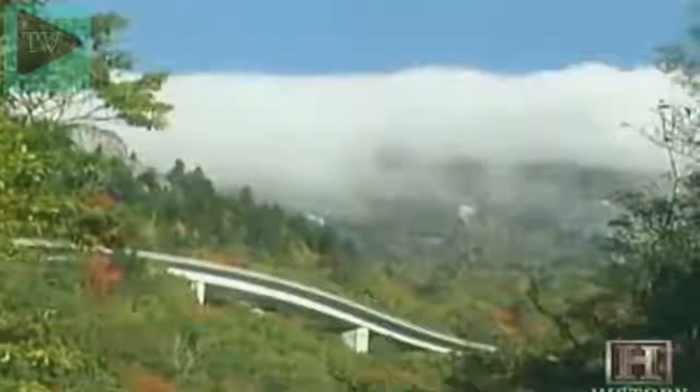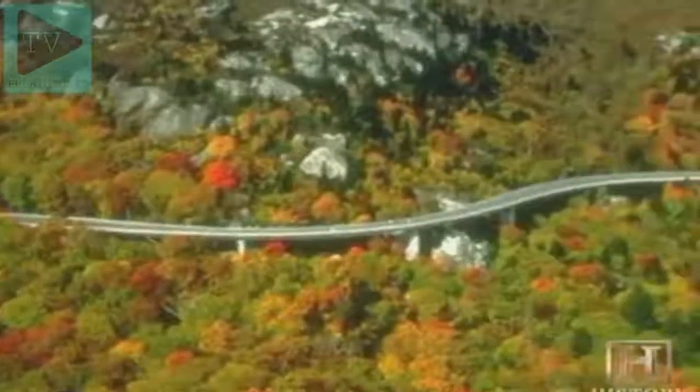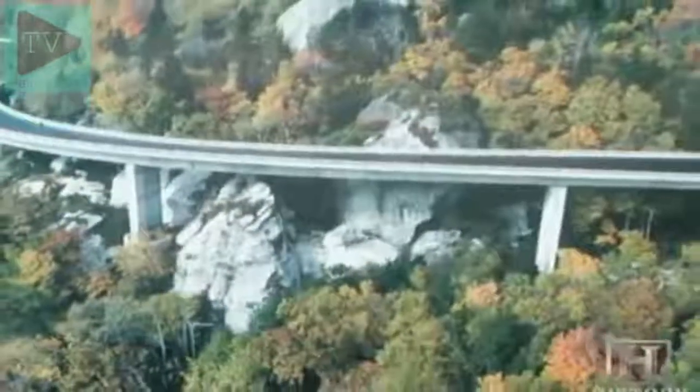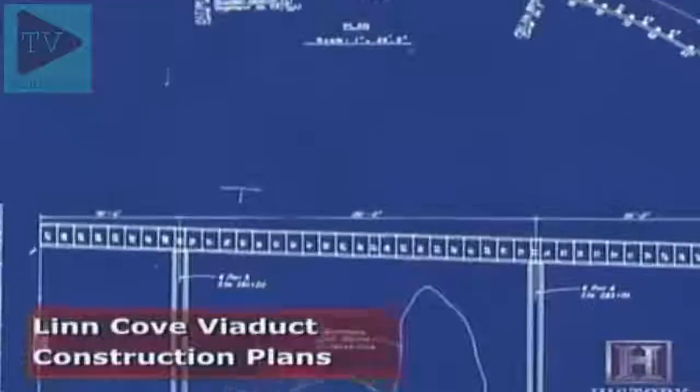What's amazing about the Lynn Cove Viaduct is how it actually appears to leave the mountain, float around the boulders, and then come back into the mountain. And that was the whole idea behind the Lynn Cove Viaduct, is how do you build a road around a boulder field as unique as this boulder field is. All viaducts carry roads over and above something.